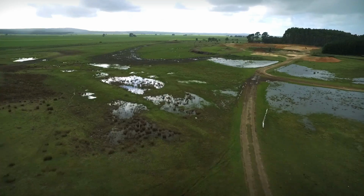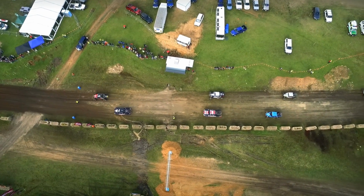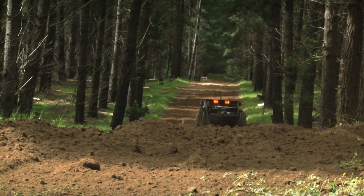The Pines has lived up to its reputation that it's a car breaker, and 62 cars started this morning. I think only about 30 odd will finish this event, and it just claims that just the amount of sand that is out in those pine tracks. Just hard on gearboxes, hard on everything.